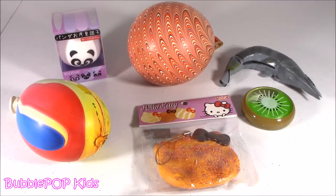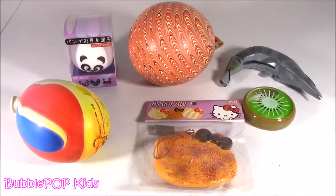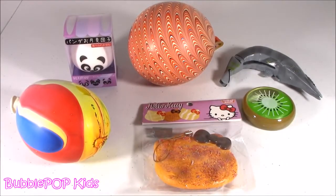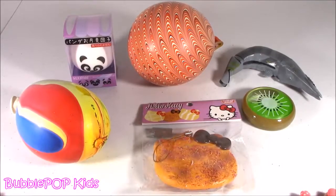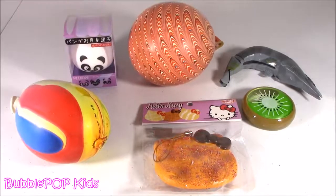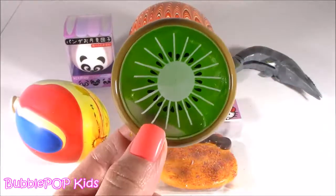It is time for some squishy chopping. It is Monday. I got 6 new ones on the table. Everybody, welcome back to the squishy chopping block. It is Monday, and if you have those Monday blues, here's a little squishy to put in your life. We have 6 new ones on the table, 6 new ones that I have never seen before. Totally different. We got 2 homemades. We even have, look at this, a little kiwi slam.